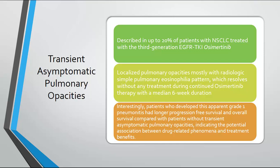There is an entity called transient asymptomatic pulmonary opacities. This entity was specifically described in patients who have non-small cell lung carcinoma treated with osimertinib. In these patients, after starting the therapy, they were asymptomatic, but they showed pulmonary opacities following an acute eosinophilic pattern. These were transient. They come and go by themselves without even stopping the offending agent, without even starting any therapy. In these patients, they found that their response to the treatment is usually higher than in patients who don't develop it.